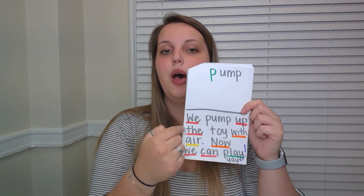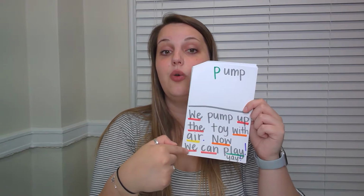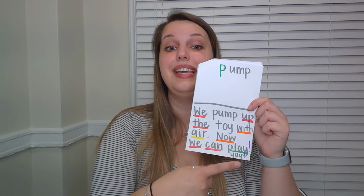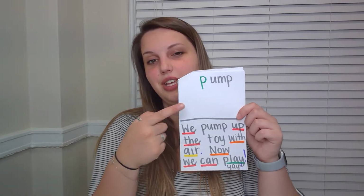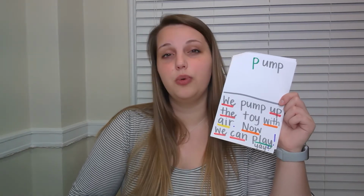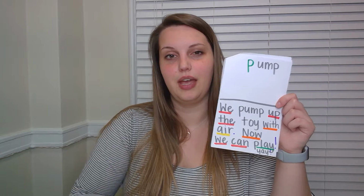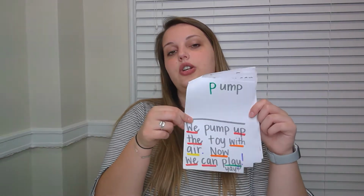We pump up the toy with air. Now we can play. Yay! You added what kind of toy was pumped up with air. Maybe it was a big, huge bouncy house, or a floaty for the pool, or a basketball or a soccer ball. Something that could be pumped up with air. Okay. Reading through these twice, and then turning to our last family word page. You know what to do.